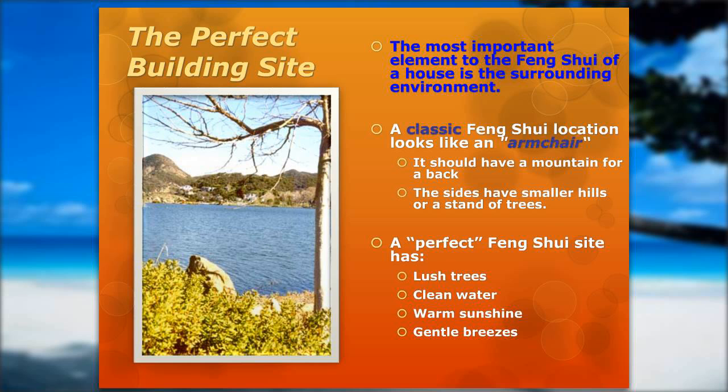The perfect building site. Again, a very important slide that you've seen earlier. And you're always looking for the classic armchair setup when you try to find a home for somebody. It gives them a great deal of security, and therefore it creates more comfort. It creates that buffer behind them, which gives them more privacy. So always remember the classic armchair when you're trying to find a home for your potential home buyer.